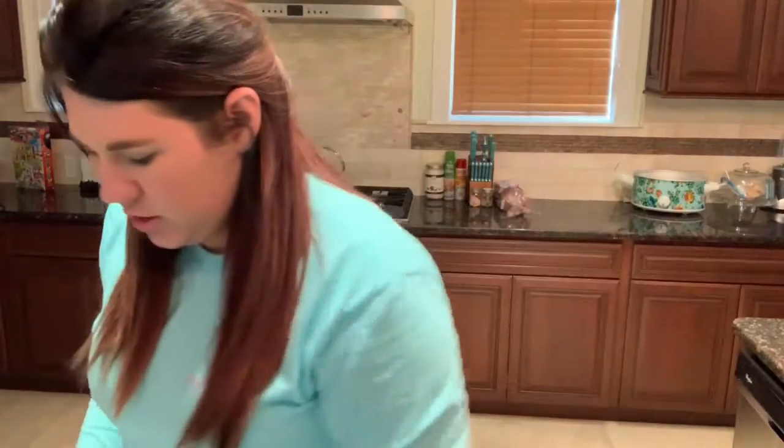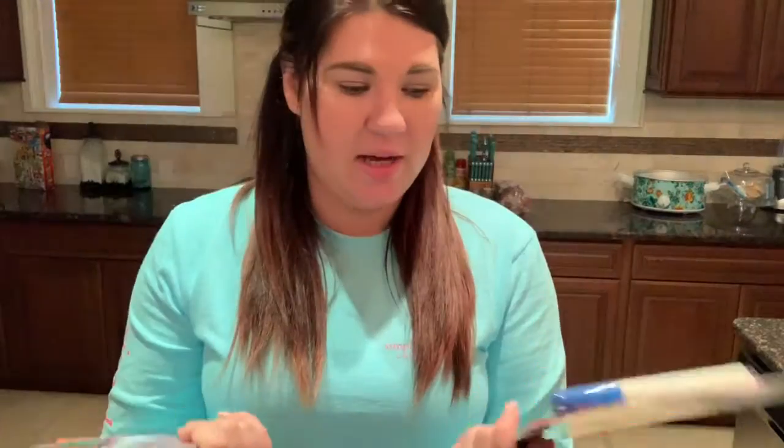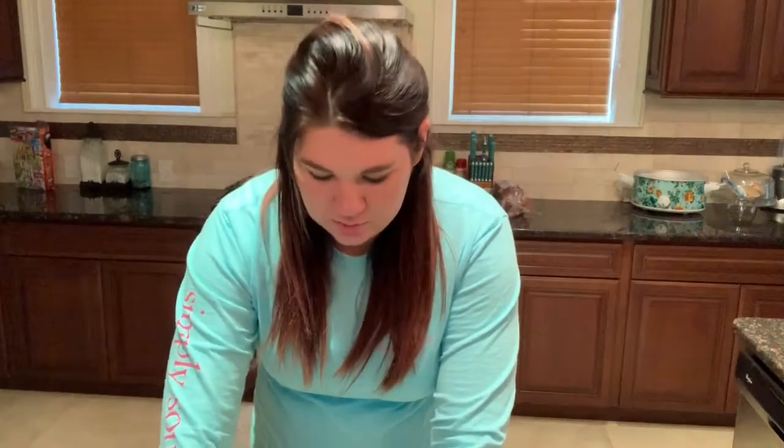Okay, and then I just got these little marker crown things for the kids for tonight. We go to church and they like to play with this stuff during the sermon because they don't really pay attention to it. They're 3 and 2, so.